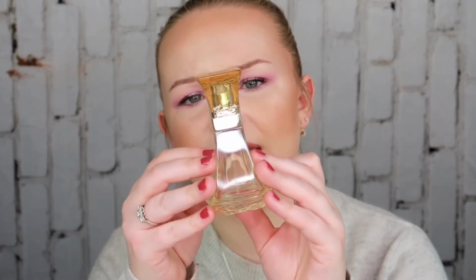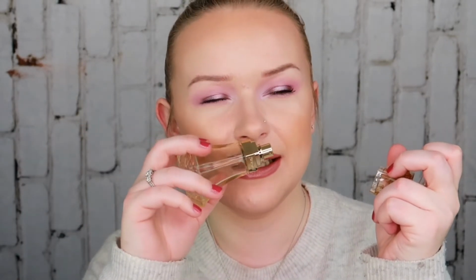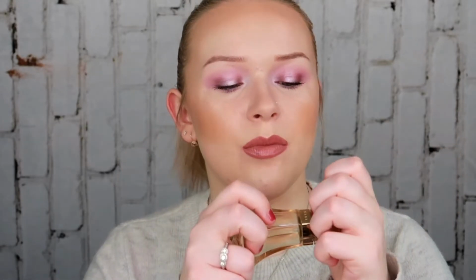I used up 2 perfumes this month, and this is the Beyonce Heat perfume, but this is not the original. I don't know the actual name of it, but it smells like a more mature version of the Beyonce Heat original perfume. I think it has some vanilla in it, something warm, which I didn't mind, but I am more into fruity scents, so it wasn't really my style. It's a small bottle, so I did use it up and it was okay.